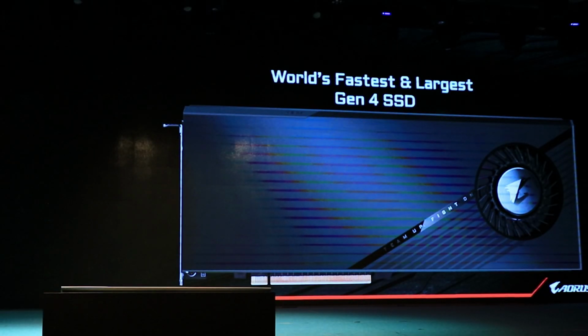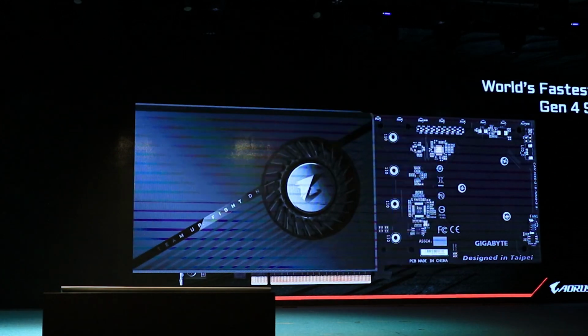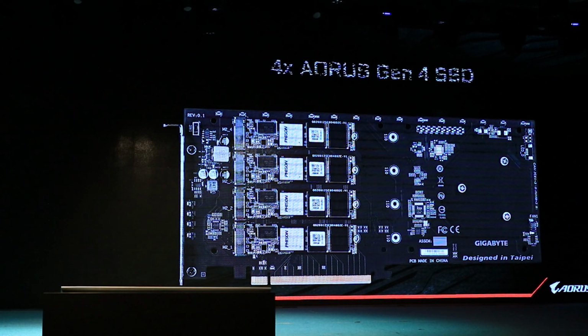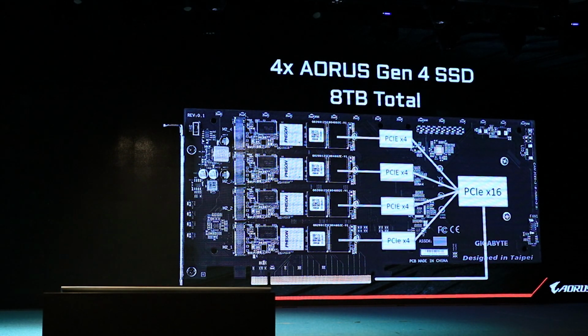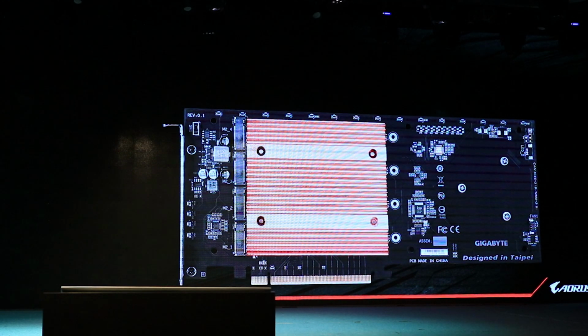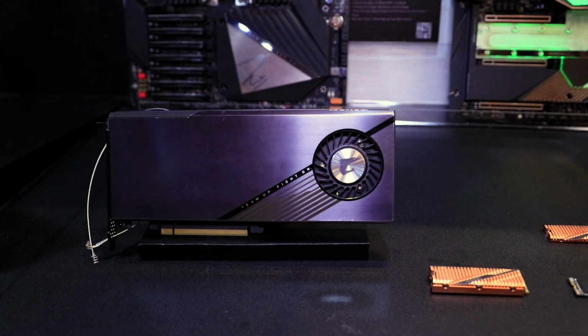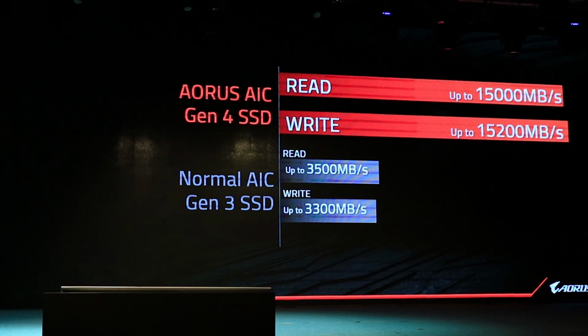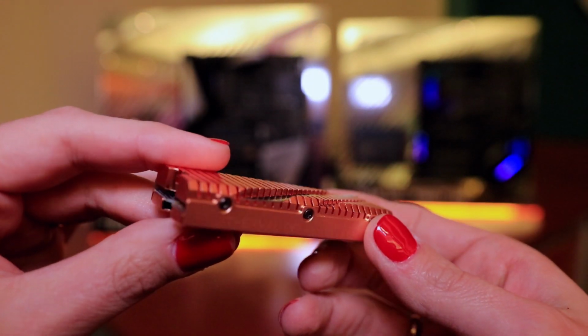To make use of that, Aorus released their new Gen 4 NVMe SSDs, and the first one of those is the Aorus AIC Gen 4, or as they call it, the world's fastest SSD. It is made of 4 Gen 4 SSDs, each running at 4 times speed, completely saturating the 16 PCIe lanes on the motherboard. Now, all that is covered with a huge heatsink to keep it cool, and on top of that is a cover with a fan. As a result, this new Gen 4 SSD is supposed to be 4 times faster than the previous generation AIC SSD.